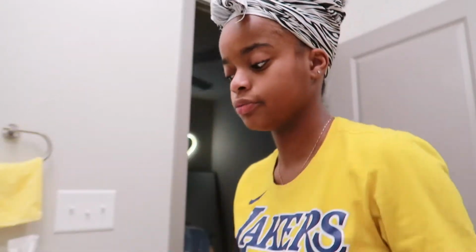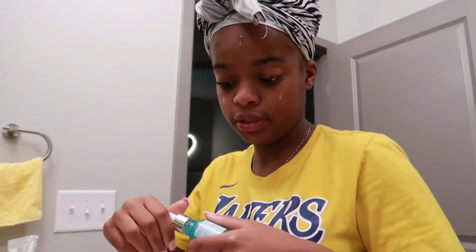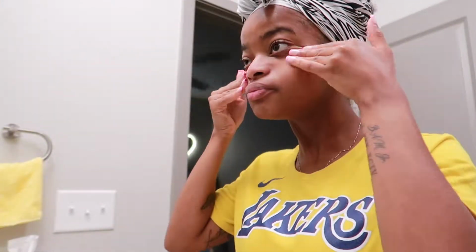They're great. You can get these from Ulta Beauty, and I do recommend them because they work really well. I've been trying to find stuff that doesn't leave my skin dry after I wash it and put moisturizer on it, and this stuff helps. This one keeps it moisturized, and this one helps it glow. That's how I can describe it for you.